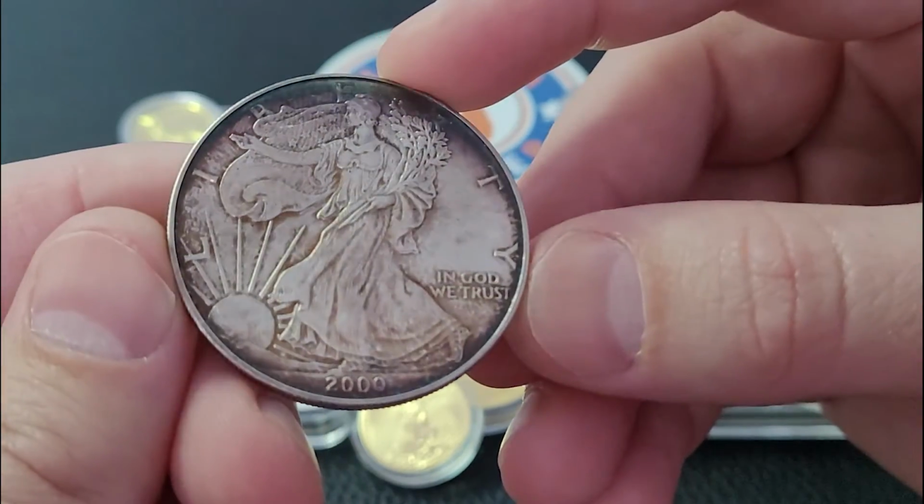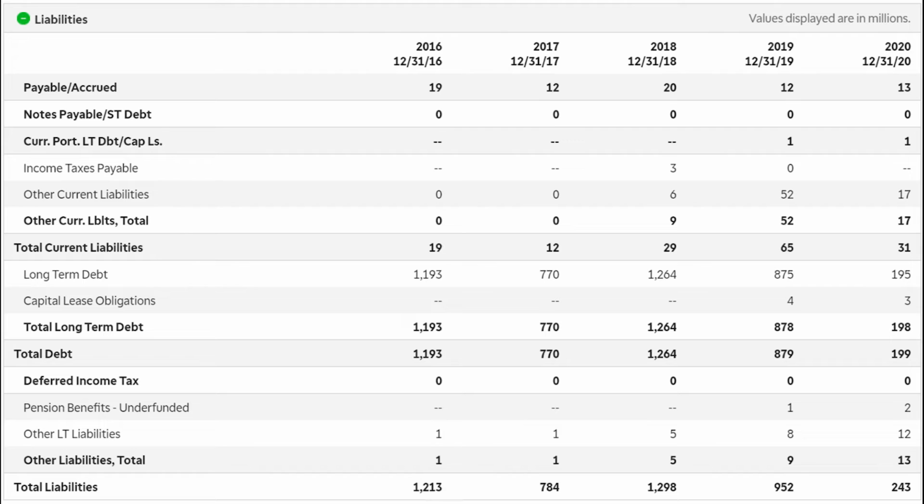Okay, so here we look at the liabilities column for Wheaton Precious Metals, and what jumps out to me here is the significant reduction in long-term debt, dropping from $1,193,000,000 in 2016 down to $195 million by the end of 2020. That's a big decrease. This is reflected in the bottom line on the liabilities column. As you can see, total liabilities have significantly decreased, which is great news for the health of this company.